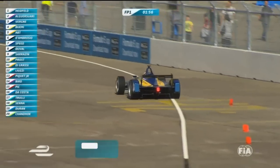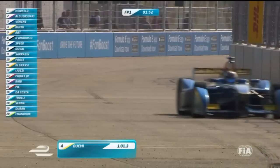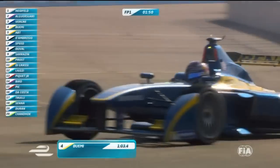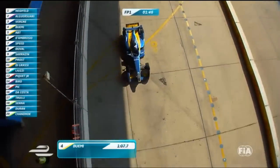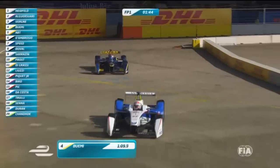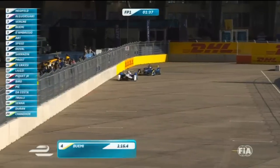Buemi's gone quickest of anyone in the second sector as well. So there is the Swiss driver now on a flyer. Quickest lap time we've seen so far is a 24.731. A lock-up from the Andretti car in front of him. I think that's Jean-Eric Vergne, and that could spoil Buemi's lap as they come through the final sequence of corners. Now through 16 into 17, and Buemi is going to go quickest of anyone.